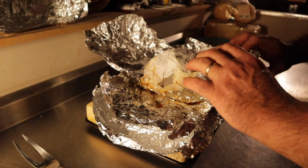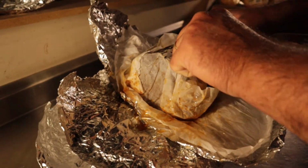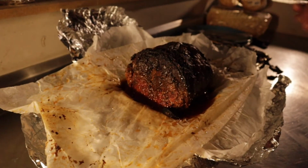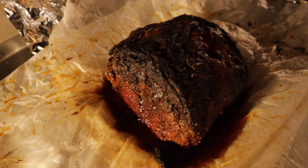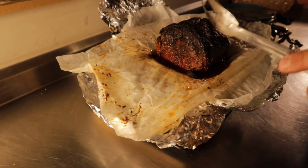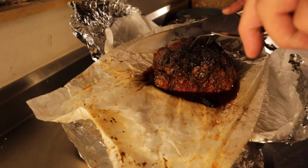Are you ready? Not sure if I am ready, but, well, you know, it looks interesting. It's juicy. It's shrunk a bit. I know it's not very big, but it is our first. So, okay, I'm just going to go straight in half, just for camera purposes only.